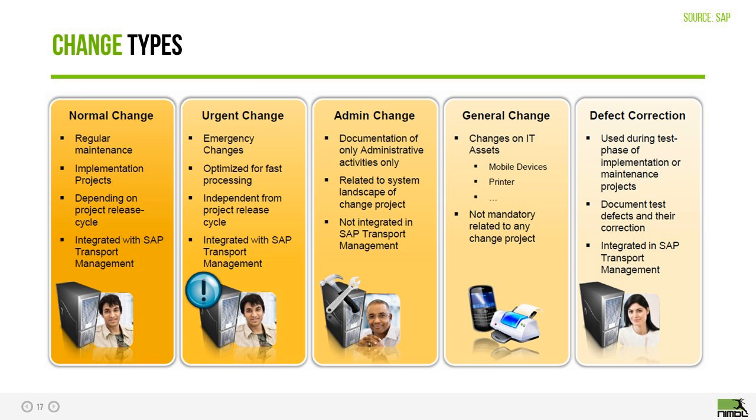The urgent change is for when something goes bump in the night. If you're not able to create orders or fulfill orders, you need something to be fixed immediately, then you're going to use the urgent change. It bypasses some of the additional steps, not necessarily the approval steps, but some of the additional steps that would slow down the process. And also, it leverages a separate task list, and you can move your change into production faster than what you would be able to with the normal change and the main task list of a project.